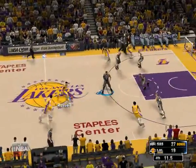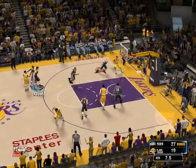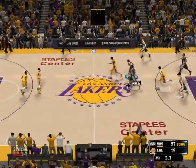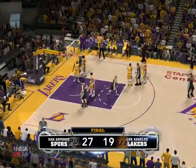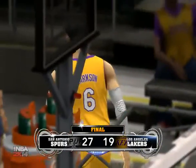Here is Russell. Young outside. He passes to Diff. Off target from three-point range. Here's Leonard. Off target. And so it's San Antonio with the win. They came, they saw, they conquered.